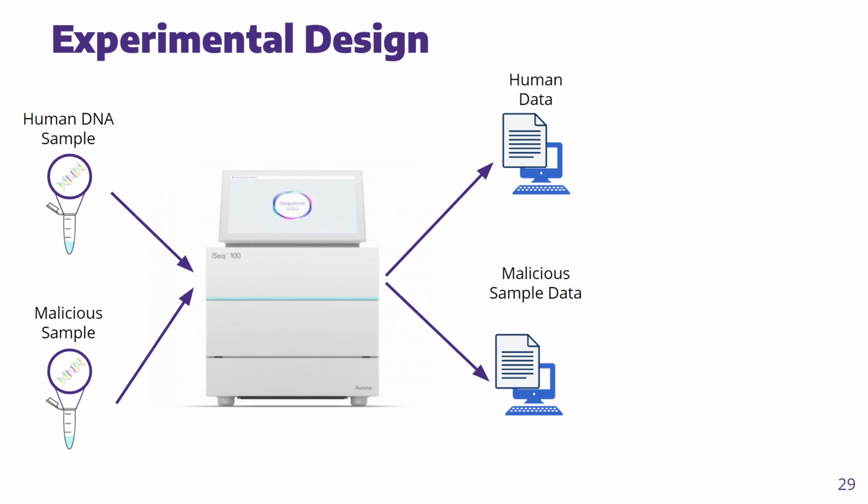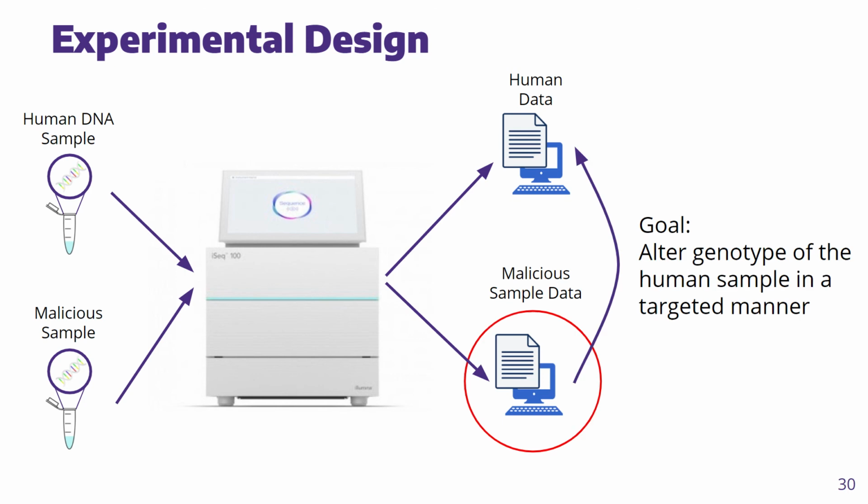All right, with this in mind, we then went ahead and tried to design an experiment which tested this hypothesis. And so what we did was we started with 2 samples. The first sample was a standard human DNA sample like before, and the second was a malicious sample which contained just synthetic DNA that was short, 400 bases in length, that was designed to look like a specific locus that we were targeting. And the question was, could we actually alter that marker in the human data, even though those samples are supposed to remain independent?